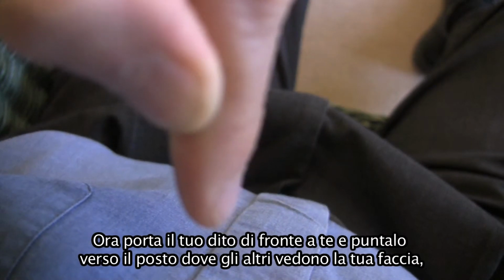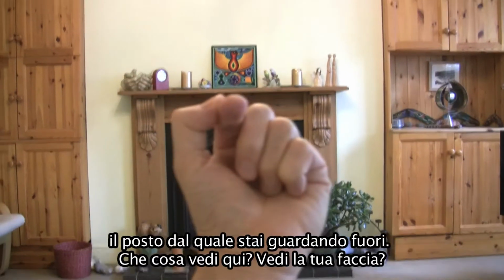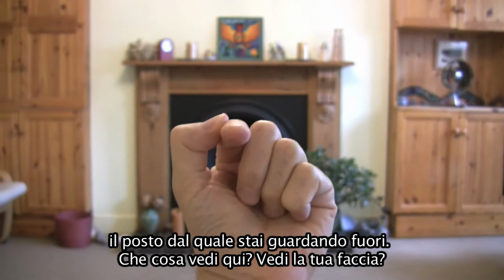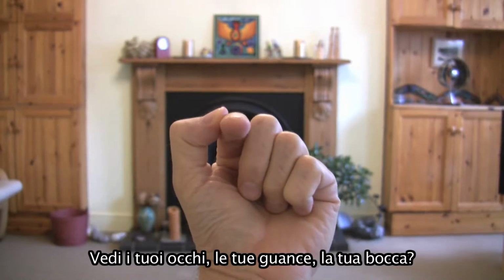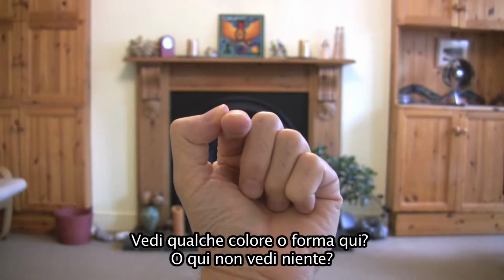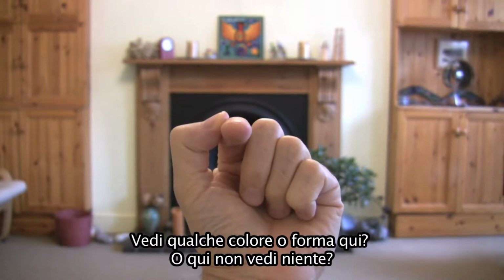Now bring your finger out in front of you and point back at the place where others see your face, the place you're looking out of. What do you see here? Do you see your face? Do you see your eyes, your cheeks, your mouth? Do you see any colours or shapes here? Do you see anything here at all?